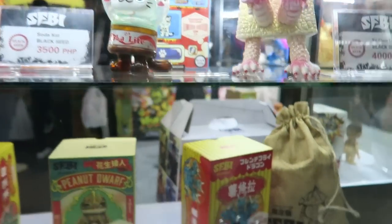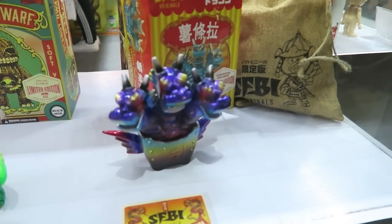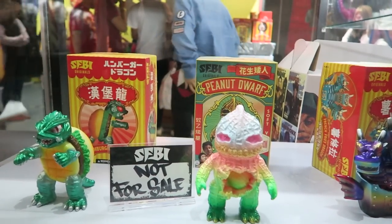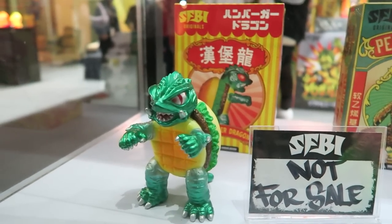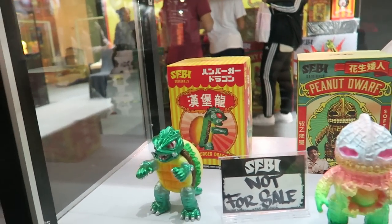Moving downwards, there's a convention exclusive, the French Fries Dragon. Also collection in Singapore actually carries this as well. So that's pretty cool. Now these are not for sale. We have the Peanut Dwarf and the Hamburger Dragon. I think the box design is kind of cool. It's kind of like a retro Chinese version.